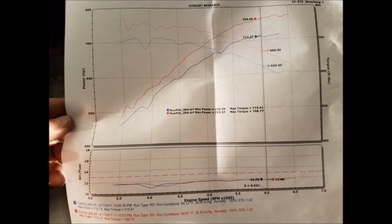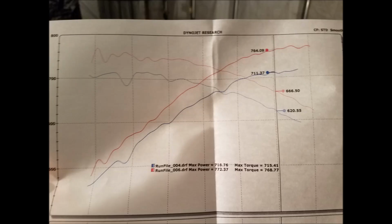So here's the dyno sheet of the last dyno pull right here. As you guys can see, almost 760 foot-pounds of torque, basically 700 plus foot-pounds of torque at 3,500 RPM, which is just stupid. Stupid amounts of torque. Max actually went out on a test drive.